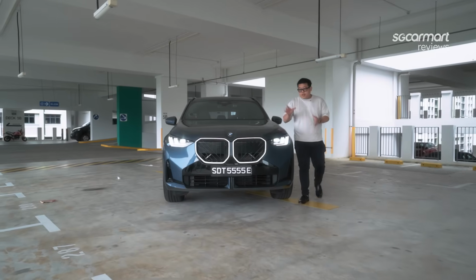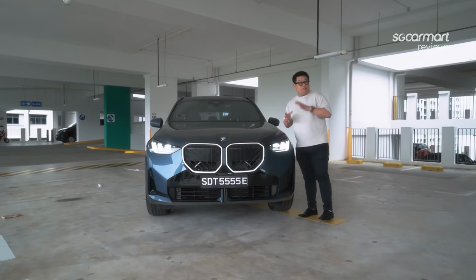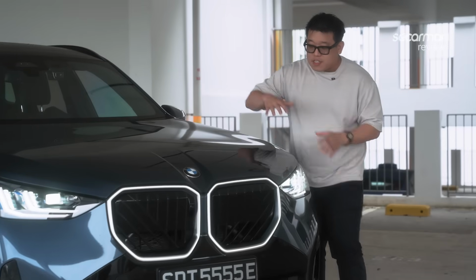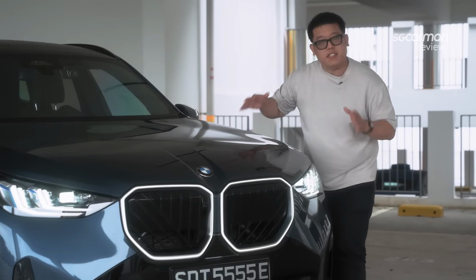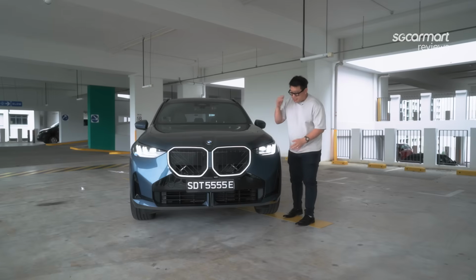Now, starting off in front, immediately you'll notice this new light up grille. This now joins the ranks of the 5s and the 7s, and it feels like BMW's new signature. You also notice two huge domes up here. This is a very imposing and menacing car. To look in your rearview mirror, menacing down upon you.